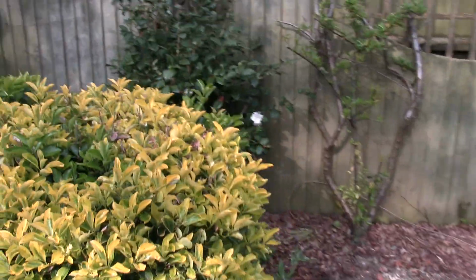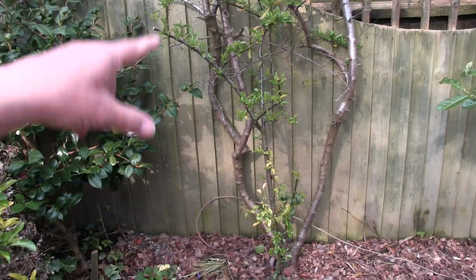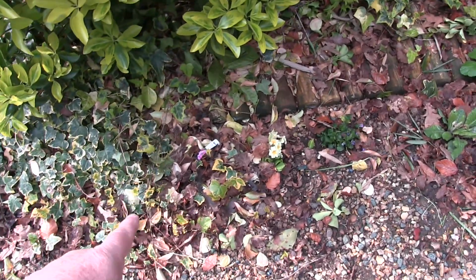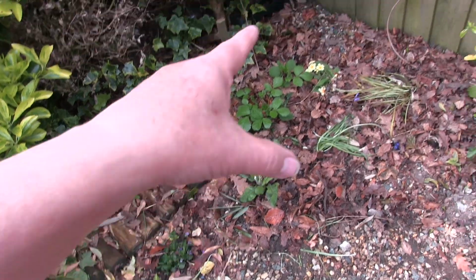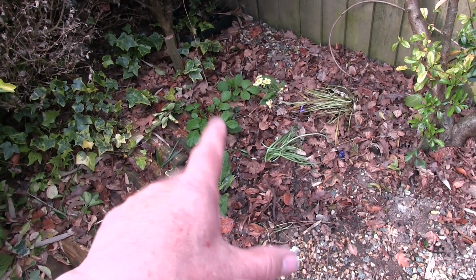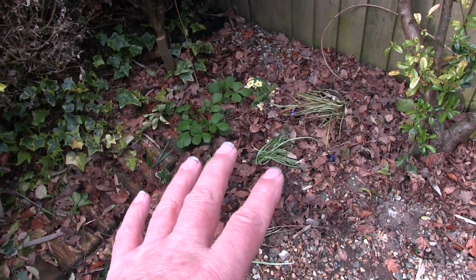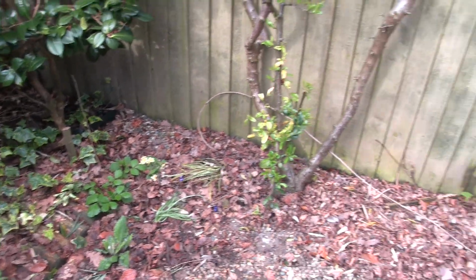The camellia has got some blooms on. This spiky bush is starting to green up a bit, and this is the special corner where we've got some primroses, some violets, some more primroses and some more primroses. We've got some snowdrops and some of the English bluebells. They look wilted at the moment, they've been disturbed, but the bulbs should be okay and they should come up next year. So that's that little corner.